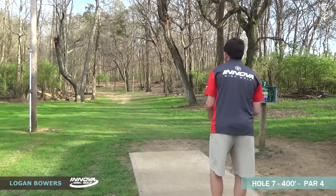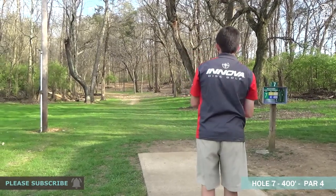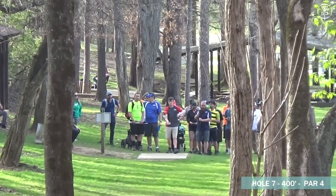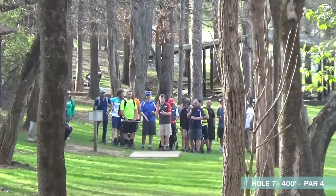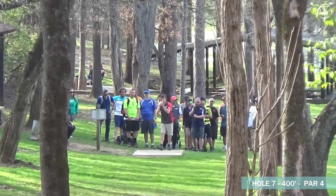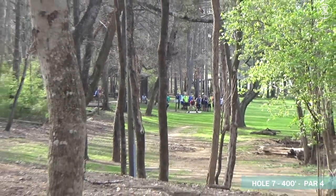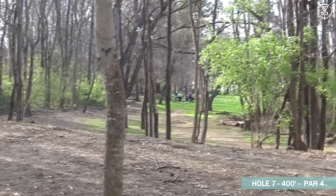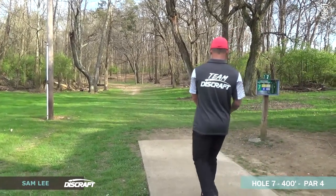Most of the locals here have toed this one. I've toed this all myself, so it's a soft par four, we'll say that. Logan going to be going with his monster flick. As I mentioned earlier, just one of the fastest, straightest forearms in the game. And he gets up there. It looks like he's on the side of the hill there. He may be looking at a putt.